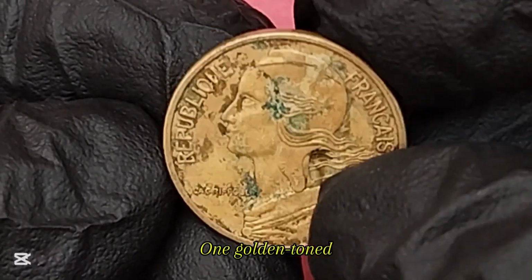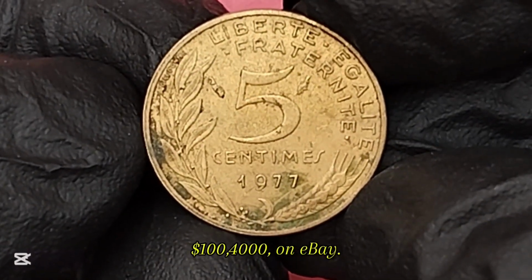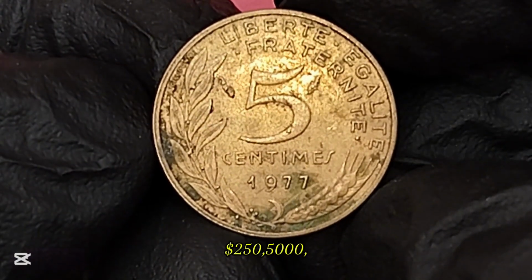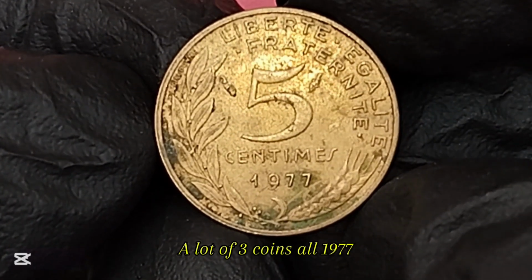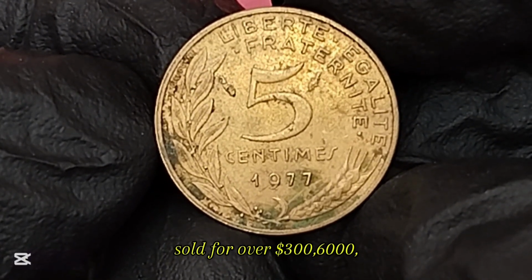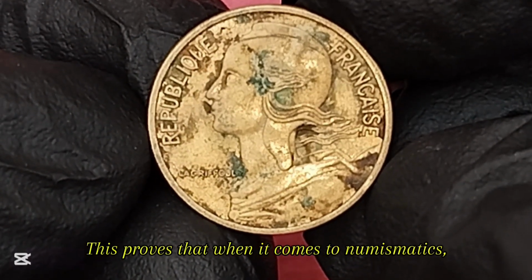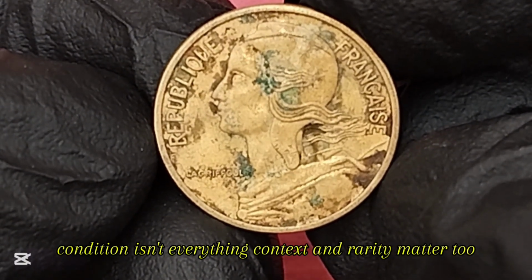One golden-toned coin in poor condition sold for $1,004,000 on eBay. Another heavily worn piece with a rim defect fetched $2,505,000 at a European auction. A lot of 3 coins, all 1977, sold for over $3,006,000, with bidders citing the unique shade and historical year. This proves that when it comes to numismatics, condition isn't everything. Context and rarity matter too.